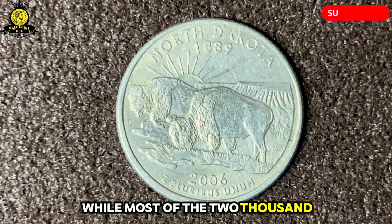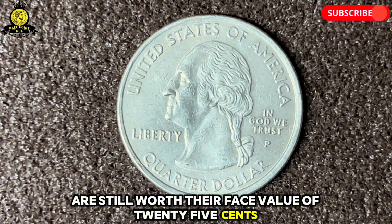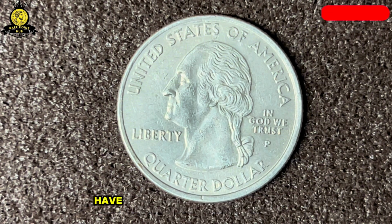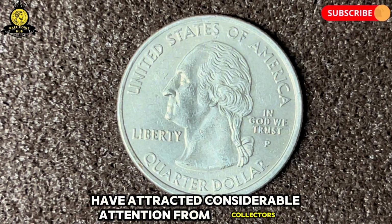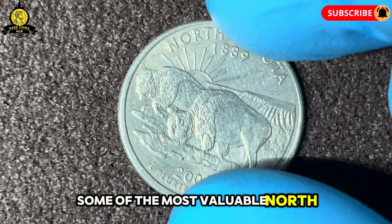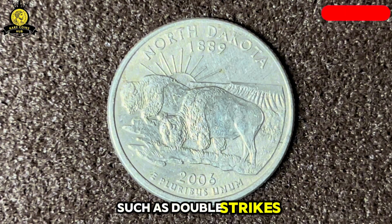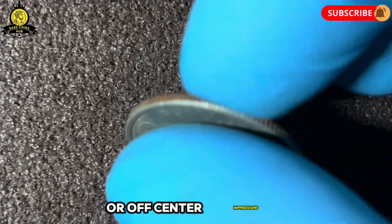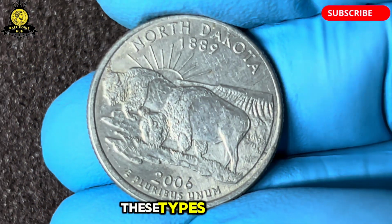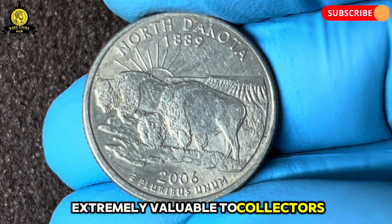While most of the 2006 North Dakota quarters are still worth their face value of 25 cents, certain variations of the coin have attracted considerable attention from collectors, pushing the price upward. Some of the most valuable North Dakota quarters include those with minting errors, such as double strikes, die cracks, or off-center impressions. These types of errors can make a seemingly ordinary coin extremely valuable to collectors.